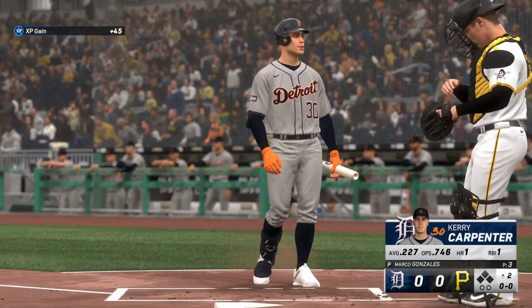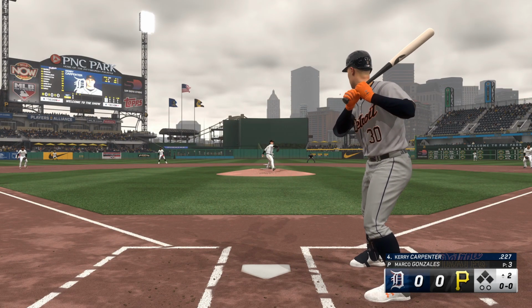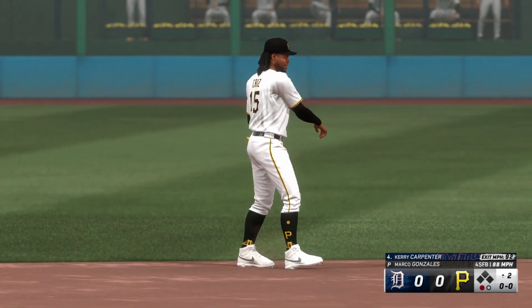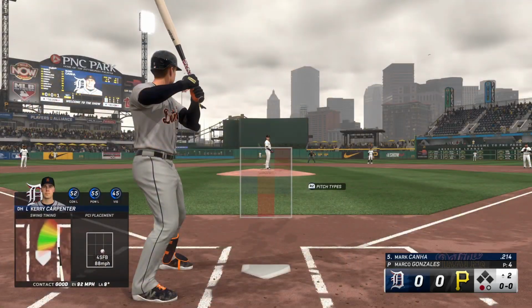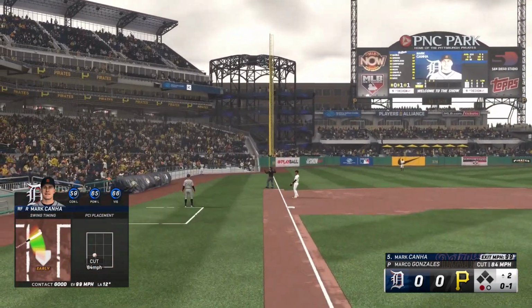And now the DH, Kerry Carpenter. The pitch. Line drive. Nice swing and good solid contact. I thought it was smoke, but needed a little more lift to get into the outfield gap. Maybe a little more backspin. Ripped, but it curls foul.